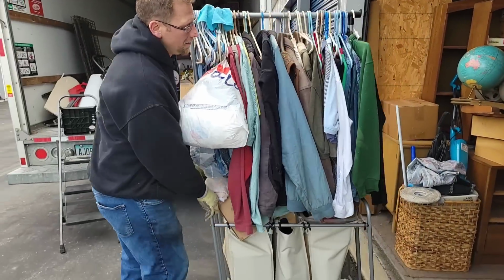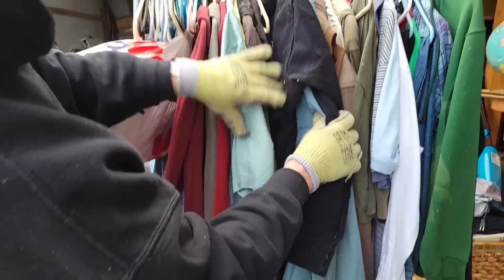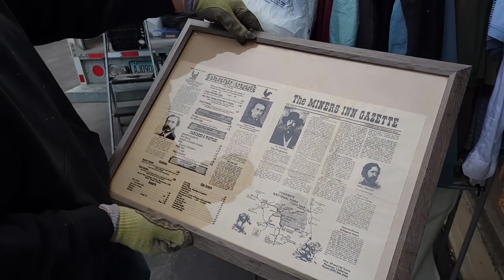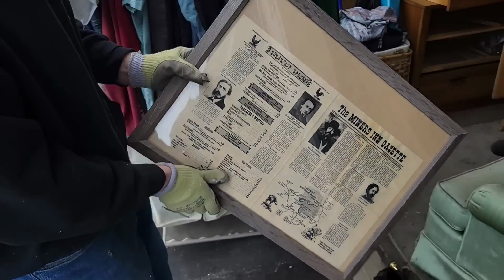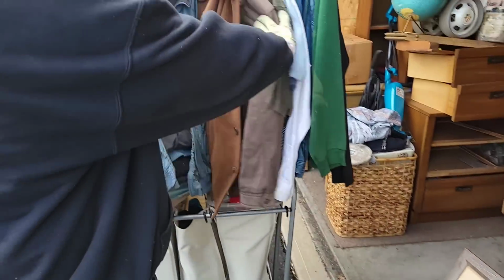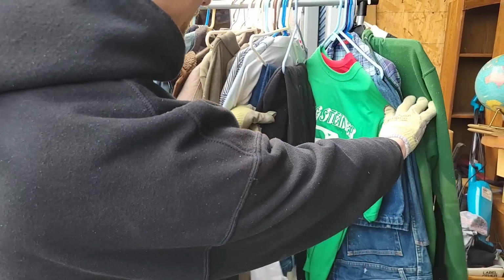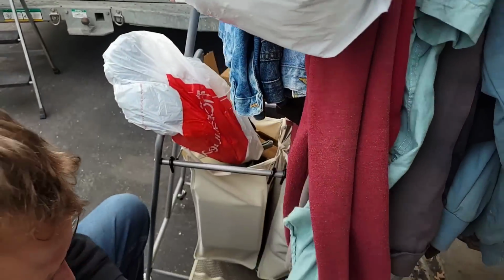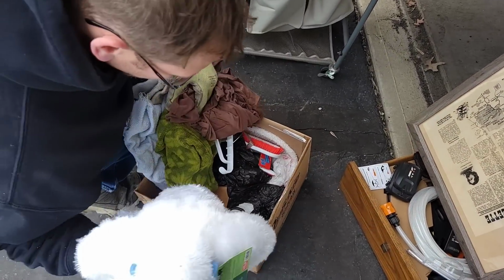So we got clothes. All kind of clothes on here. Pictures. Oh, what's this? Breakfast spreads. North Carolina. The Miners Inn Gazette. It's definitely going to be an interesting unit. It might turn out to be better than the other one. Memorial benefit. There's a box in here. Holy smoke, man.